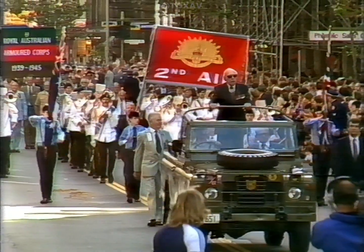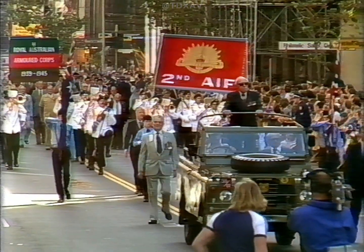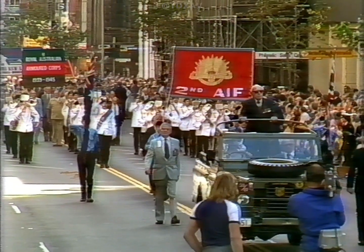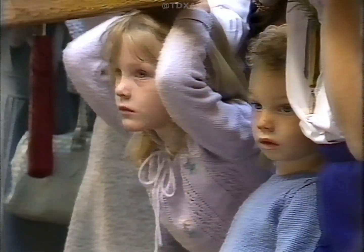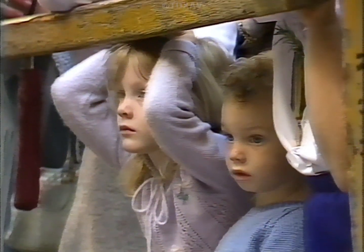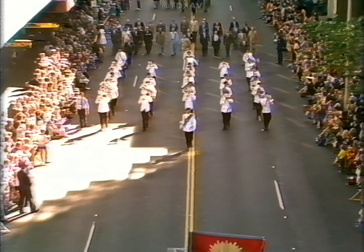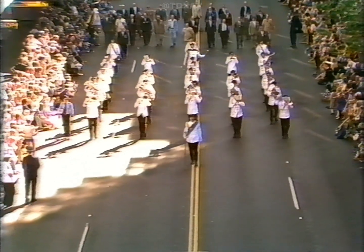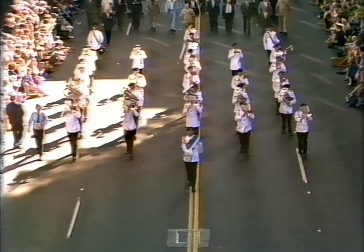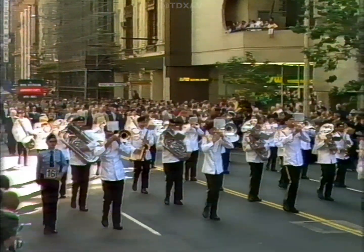Wasn't the 2nd AIF raised at the beginning of World War II? Yes, indeed. The great 2nd Australian Imperial Force, with its great divisions, was raised for service at home and overseas, and its name recalls its gallant predecessor, the 1st Australian Imperial Force, which, under the control of General Brudenell White, the 2nd AIF became a cohesive force in January 1940. And in January 1940, a brigade of the 6th Division south of Palestine, and that began 5 years of wartime service that took the 2nd AIF to some 28 countries.